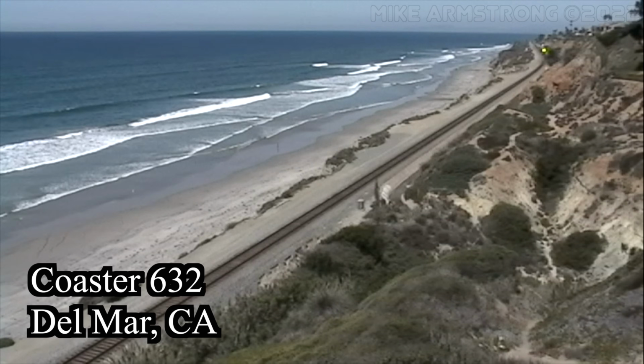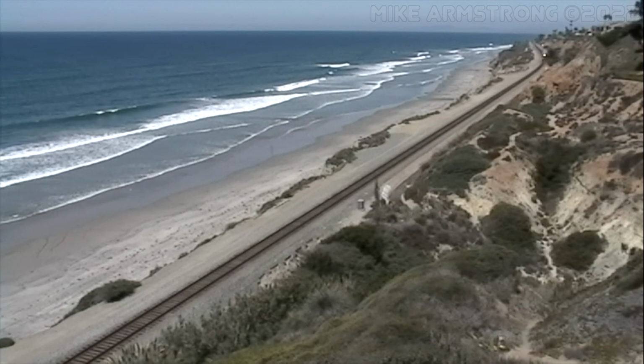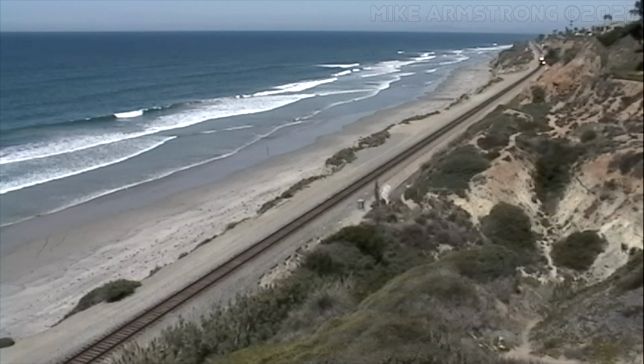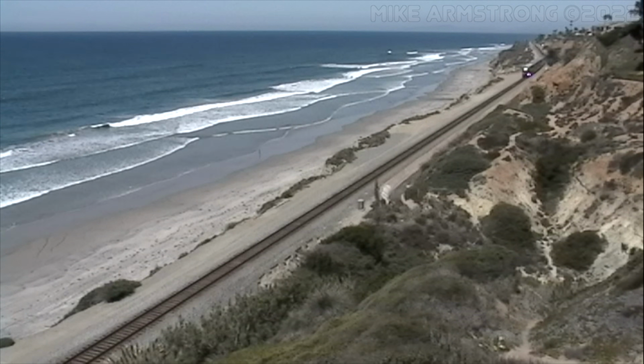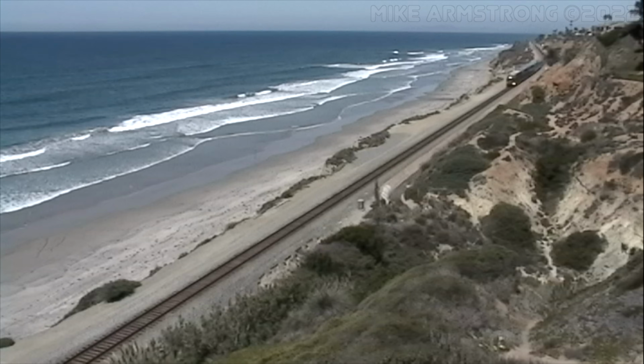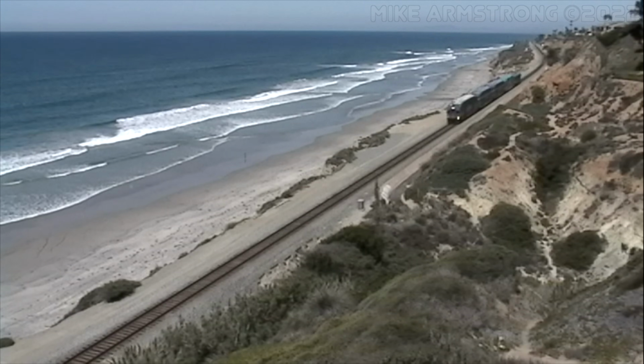Starting in 2021, Coaster scheduled 15 round trips on normal weekdays, requiring a total of 5 train sets. 2021 also marked the debut of the new Coaster Charger locomotives, replacing the 5 F40PH-2C types and the rollout of a new paint scheme.